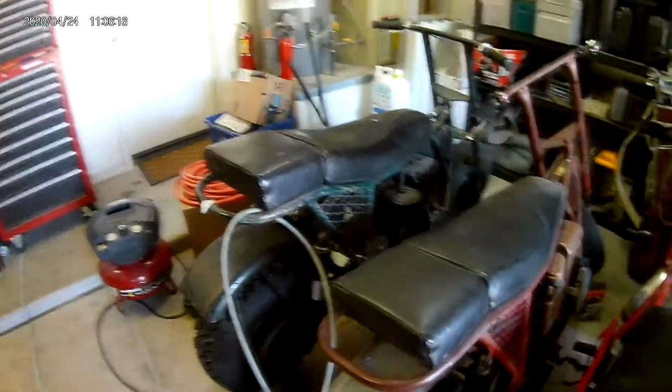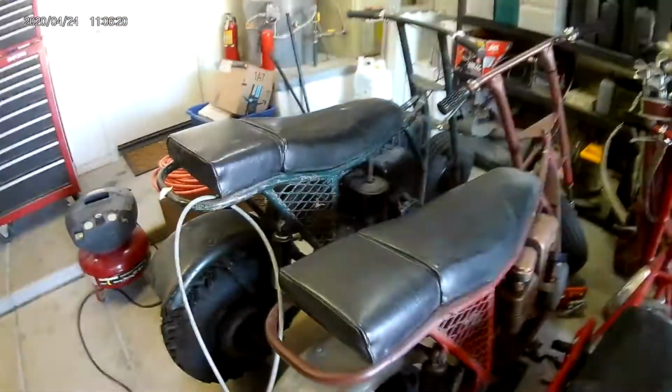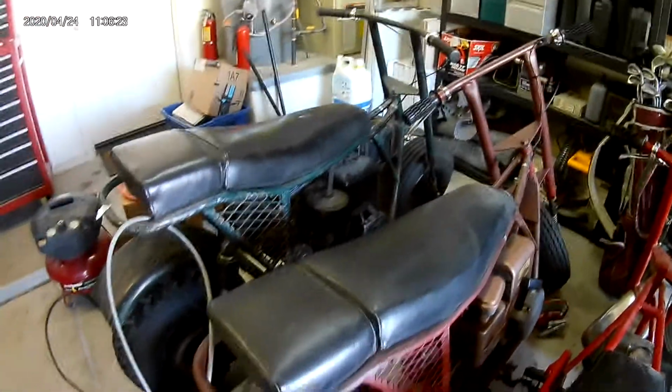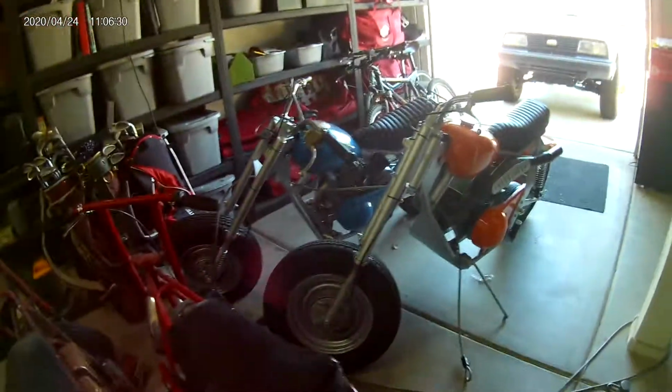Then we have 2 other bikes that were evolutions off the Tote Gote, and we'll talk about that. They're called Twisters, and I have 2 here from the mid-1960s also. And then the evolution from the Twister was the Hot Shot, and we'll talk about the Hot Shot.